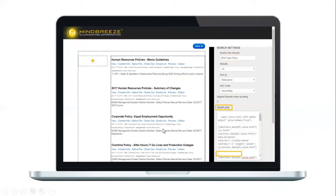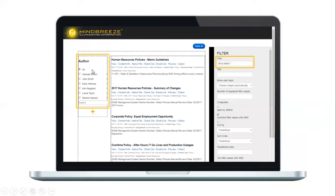So I can do that here, and then the last thing I'm going to do is add a filter. So we're going to go ahead and put a filter over here. I'm going to filter based on DDoc author. You can also notice there's a number of different configurations you can set for your filters, such as whether or not to expand the filter by default, whether it'll allow type ahead to restrict the list. If you scroll down, you can also use the mustache templating language on any of the widgets in this UI, so I can further control and refine how this is presented.